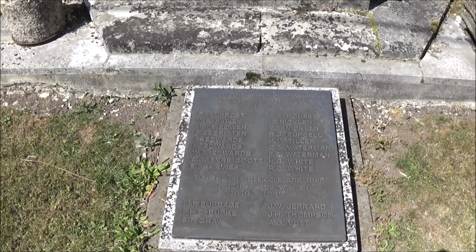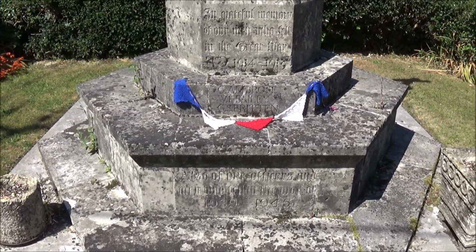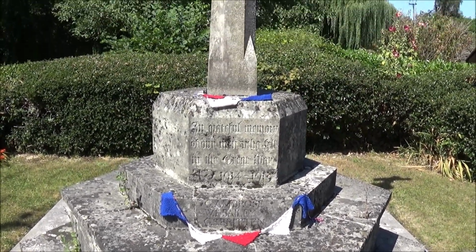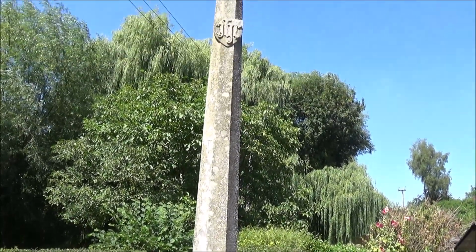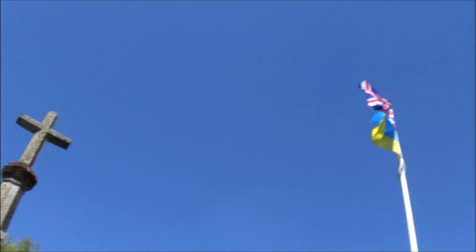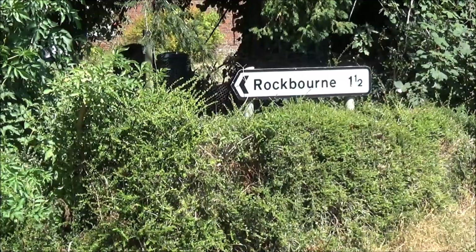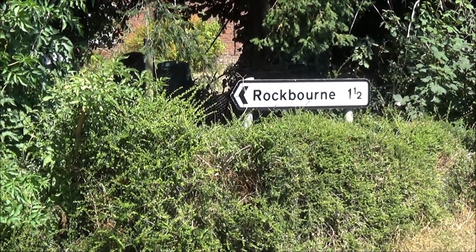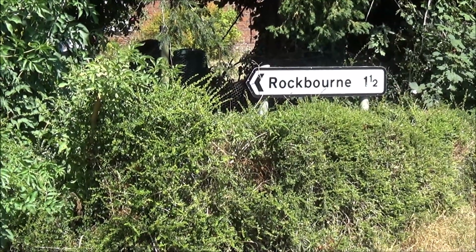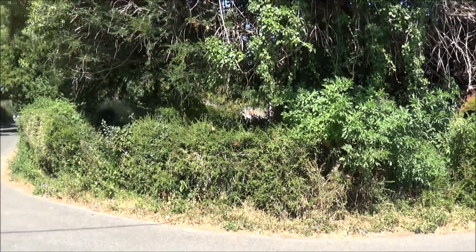So there's another war memorial. That's a memorial to the Great War and the Second World War, which is right alongside Damerham Village Hall. So if you're into Roman villas, there's a Roman villa down at Rockbourne, which is in this direction.